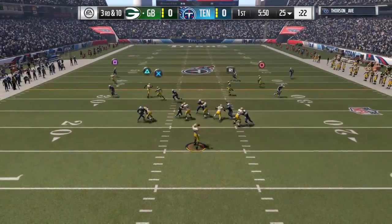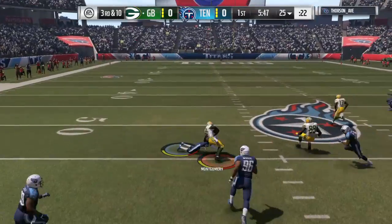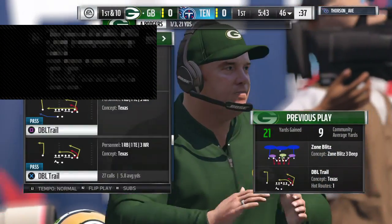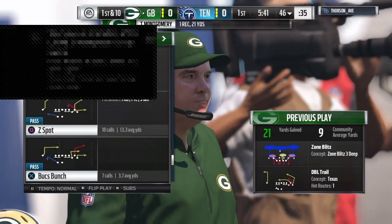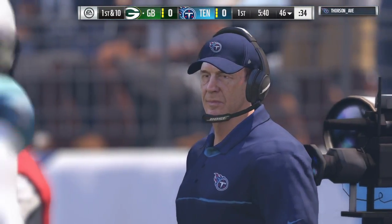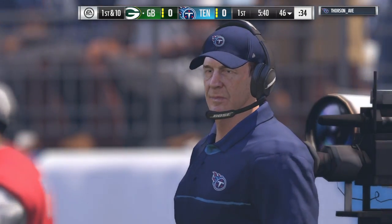Throwing is Rodgers on third down. Finds his target, Montgomery. And they're going to get this one all the way out across the 45. The goal of every offense is to move the chains, pick up first downs. A nice job finding an open receiver for a completion.